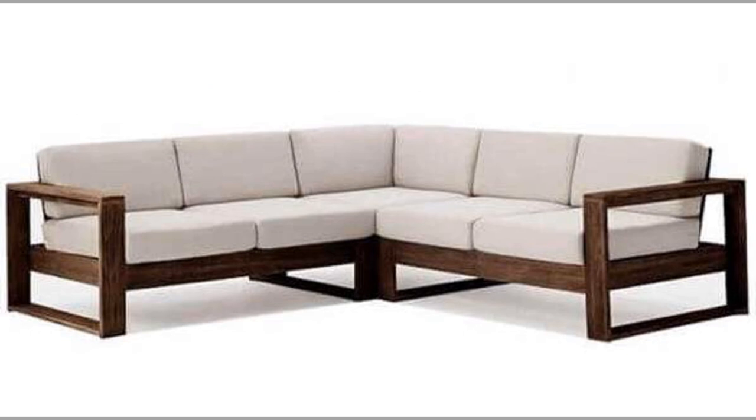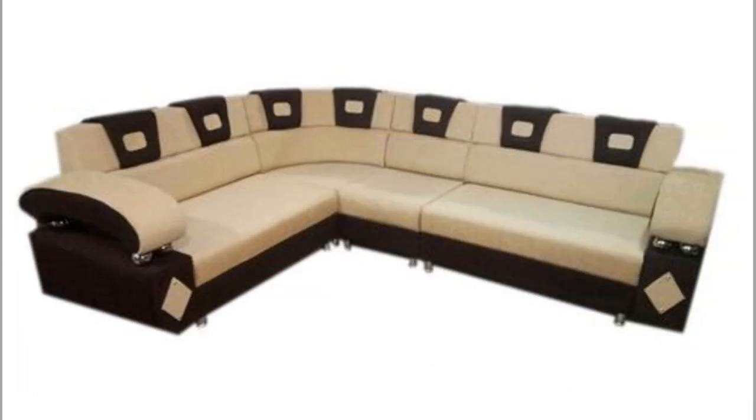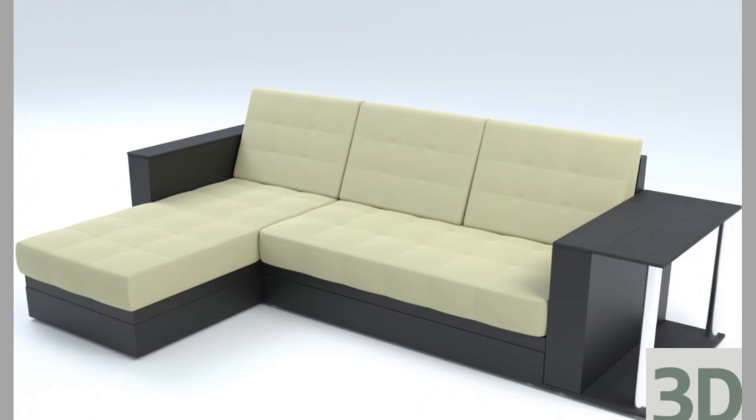The other thing we all enjoy about corner sofas is how sociable they are. Whether it's a family or a group of friends chatting or watching a movie, a corner sofa brings everyone together.